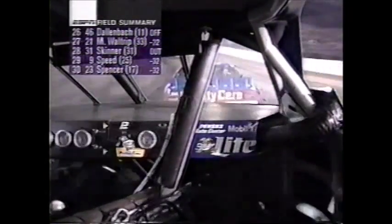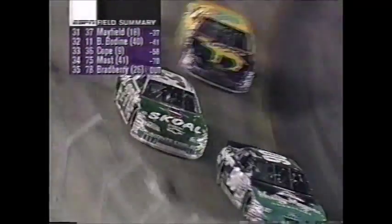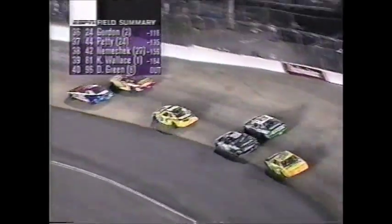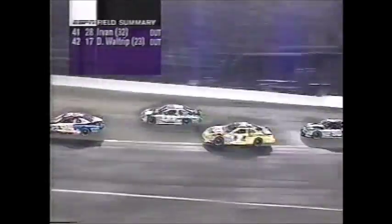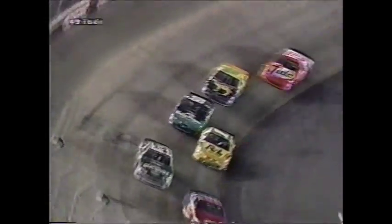Last year in this race, Rusty led 353 laps, and in the spring he led 240. Now here's a battle between the 33 and the 90, Trickle and Schrader. Seventh and eighth. They're battling for it. Trickle has seventh. And Schrader is on the outside, and now he has seventh. That's a good pass by Schrader on the outside. Yep.